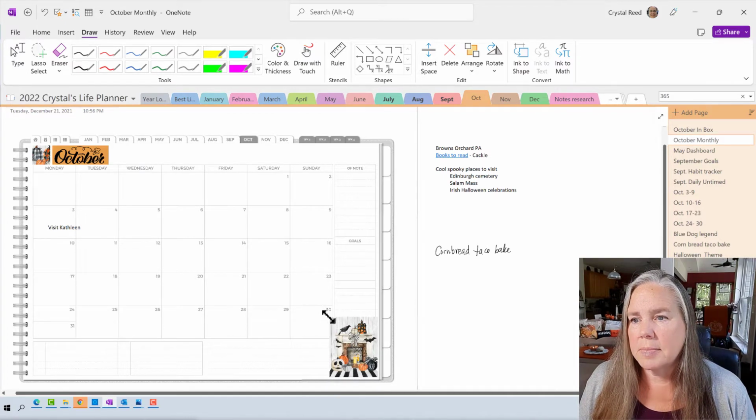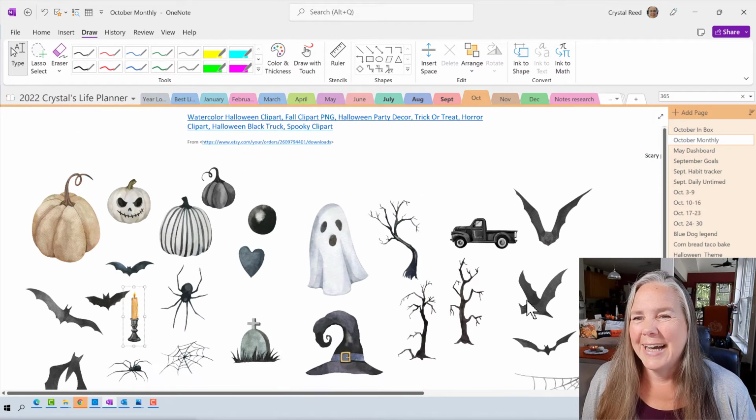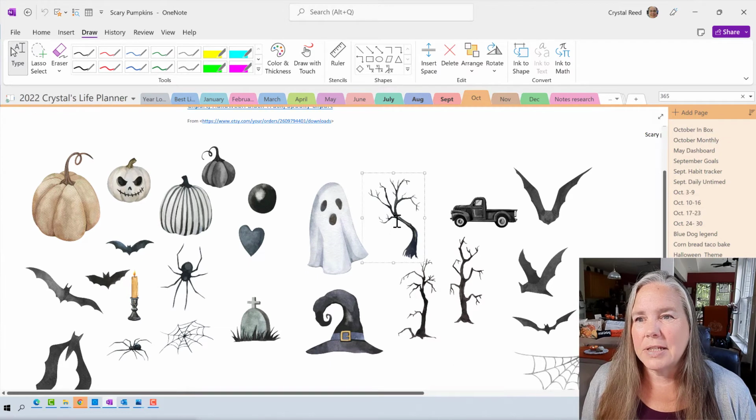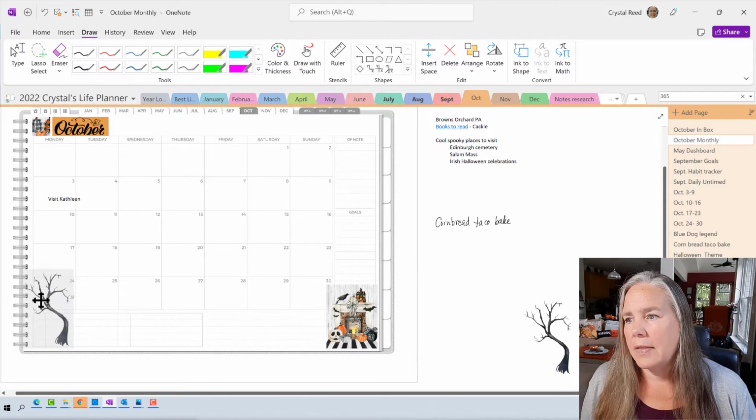This kind of just sums up the entire month. I think that's just so cute. And then I'm also going to jump over here and show you some of the other pumpkins that I collected. Aren't they adorable? And I love these trees. Let's copy one of those and we will take that back to our monthly, paste on the side again, and then I can put that in place.